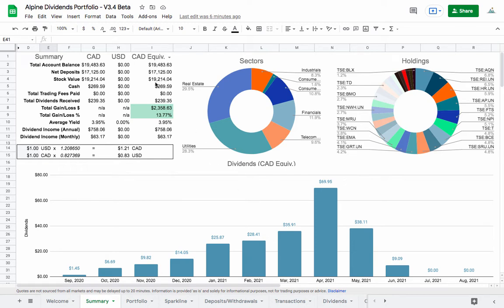So my stock value is sitting around $19,200, and I'm up just over 2,000, which is awesome. That's quite a lot for 9 months, I think. That makes up just under 14%. And we look here, we have the average yield. So every stock in the account has a dividend, and the weighted average of all of them is 3.95%.